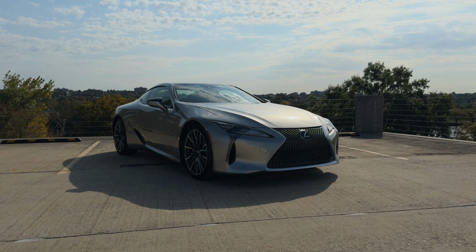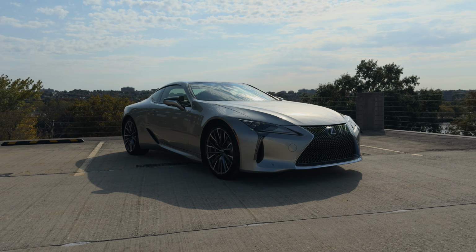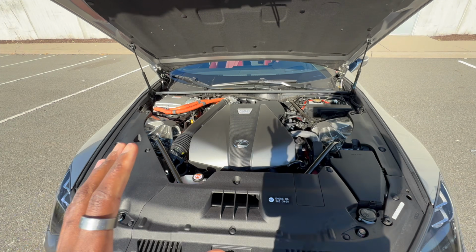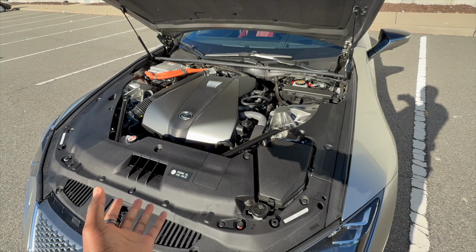Today's video is essentially going to be about exploring if you take away the NA V8, if you take away about 100-ish horsepower, is this car still worth buying? It's a very interesting car and probably the most niche GT you could possibly buy. There's really no other car that fits this exact specification as far as what it offers on paper. So let's dive in.